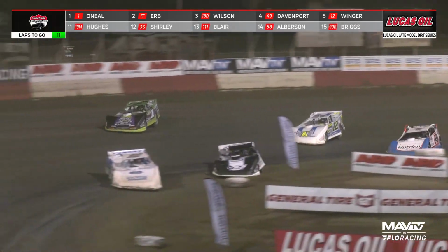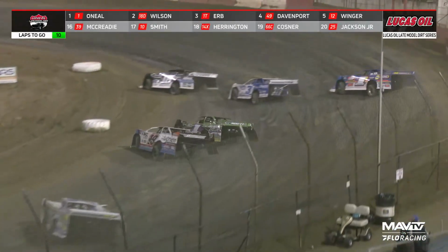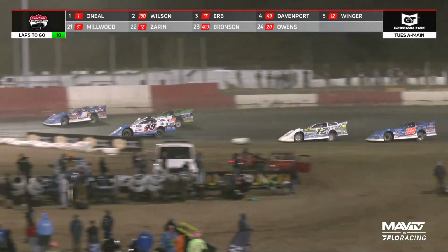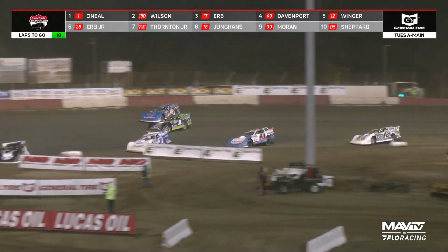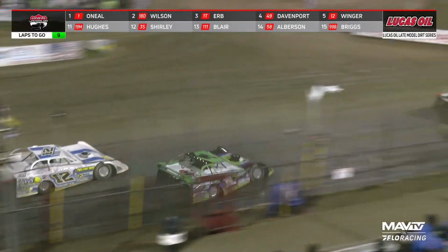This battle for second on back is a dandy, as O'Neal leads by over 2 seconds, and Dalton Wilson has gone to second place with 10 laps to go. Yeah, no lap traffic now between Dalton Wilson and your race leader, Hudson O'Neal. And Dale, if you're Hudson O'Neal, you see the back of the field running side by side in front of you. That's not what you want to see. No, Hudson's really rotating good off Turn 4 low, so he's been able to squeeze by those guys pretty good.